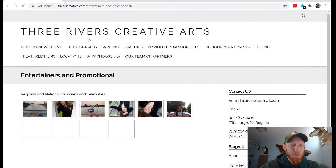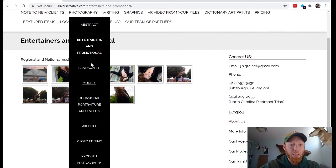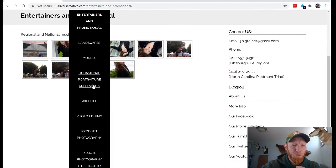Landscapes, all this stuff. A good portfolio, it just needs to be designed a little bit better. But this drop down menu is so big, I actually have to scroll to get to the bottom of it. So all of these are just portfolios, just quick descriptions, if you want to leave these on here or just leave these in your photography drop down.